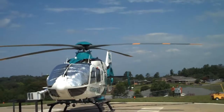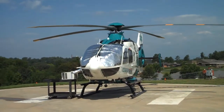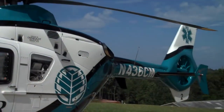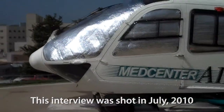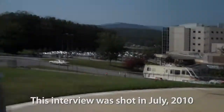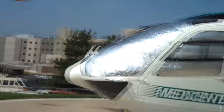This is a Eurocopter, it's EC-130. We took delivery of these in April this year. It's a brand new aircraft. It's got a max gross weight of about 2,910 kilograms. It's got about a 2.5 hour maximum payload. It's really, really well equipped.